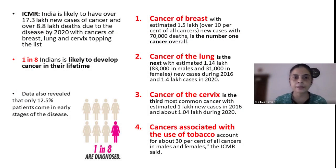So there is something called the Indian Council of Medical Research, ICMR, and it has its headquarters in New Delhi. It basically collects a lot of data from all over the country and is one of the premier research institutions of our country. These days, it's doing a fantastic job regarding COVID as well.